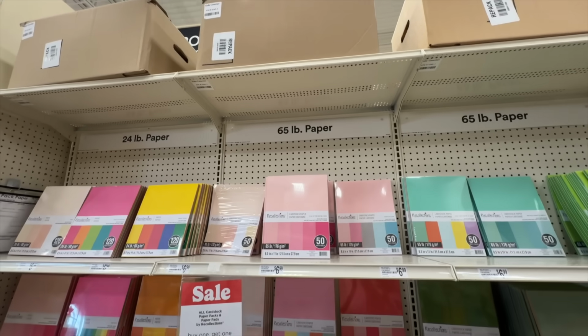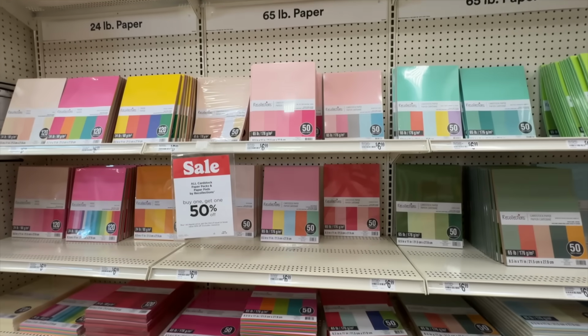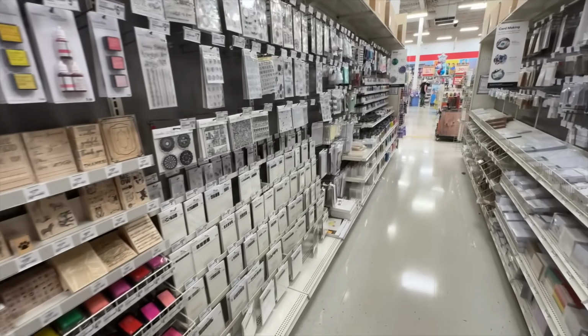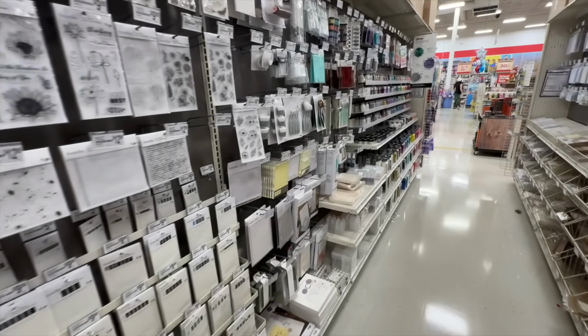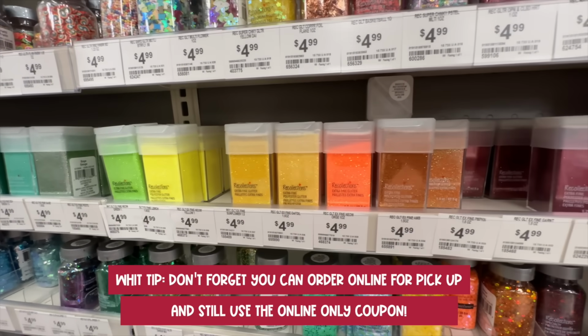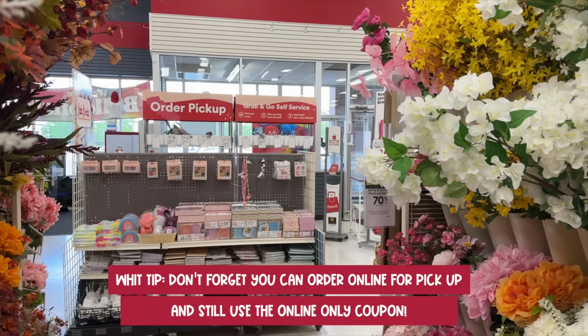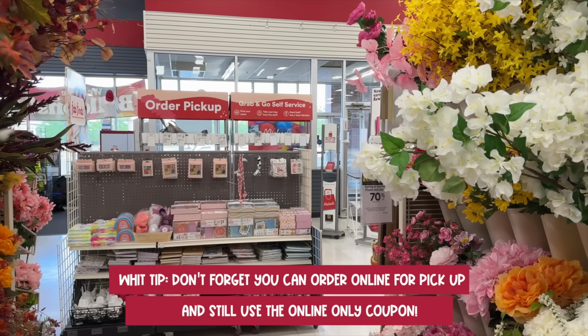And also, if they say no, then it's not a huge deal, but I've asked before and I've gotten a whole order for 35% off because I've been able to use the online coupon. A lot of people think online ordering is buying and getting them shipped to you, but you can also do an in-store pickup, and that is one and the same in the eyes of Michaels when it comes to their coupons.